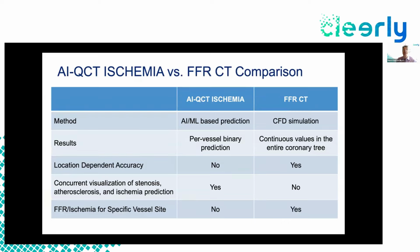Oh, I'm sorry, I'm going to skip. This is a comparison of the AI-QCT ischemia from Cleerly with the computational fluid dynamics assessment. As I mentioned, from the name, it's clear AI-QCT ischemia bases the prediction on an AI and ML algorithm versus computational fluid dynamic simulation that's performed with FFRCT. Results are reported at vessel base for AI-QCT ischemia and is a binary prediction. Is the ischemia in this vessel likely or not likely? Whereas in FFRCT, you have a continuous variable of the entire coronary tree. You have, therefore, location dependency for FFRCT, not for ischemia.